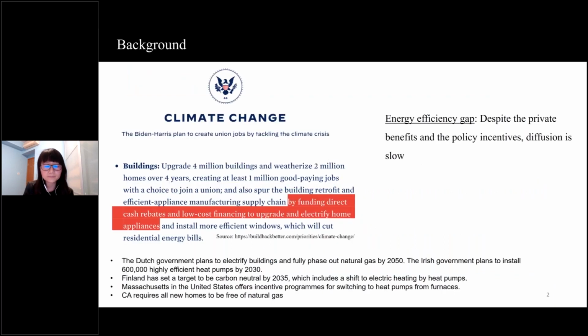Parth already gave some background about the various types of incentives that have existed for incentivizing heat pump adoption. And then also here I want to mention that our very new president also has a plan, through various types of subsidies such as direct cash rebates and low cost financing, to electrify home appliances, and the heat pump will play a very important role.